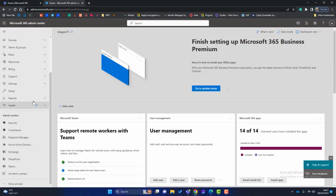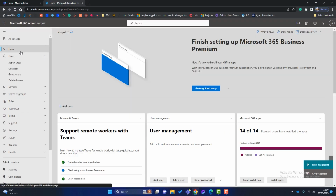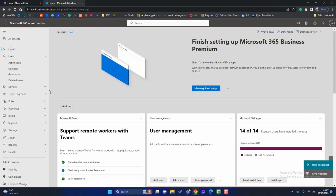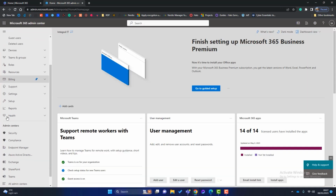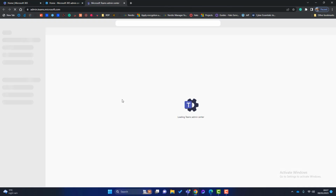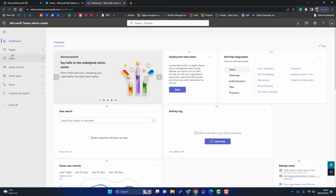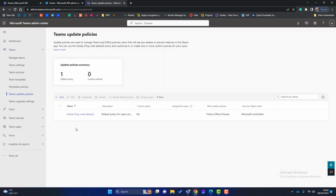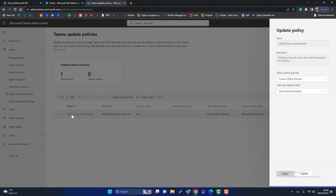Well, the first thing you need to do is log into the Microsoft 365 Admin Center. Now, to do that, you log in over the web, and you can see that I've got access to the Admin Center here. If I click on there, the Admin Center launches. Now, I need to scroll right down because there's individual admin centers here, and the one that I need is called Teams. So I launch the Teams Admin Center. Now, once that's launched, I go to Teams Update Policies. Now, you can see here there's a policy already called Global, so I can either add a new policy or I can amend this one. I'm just going to amend this one for ease of use.